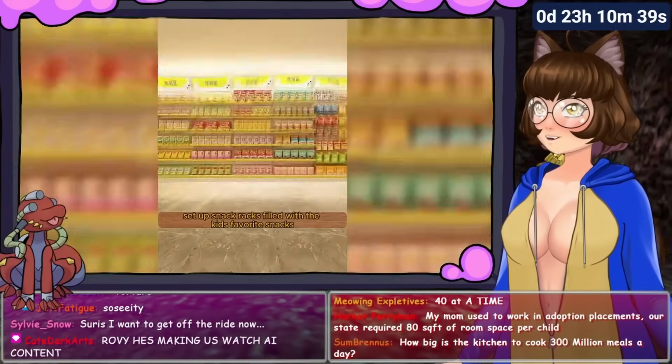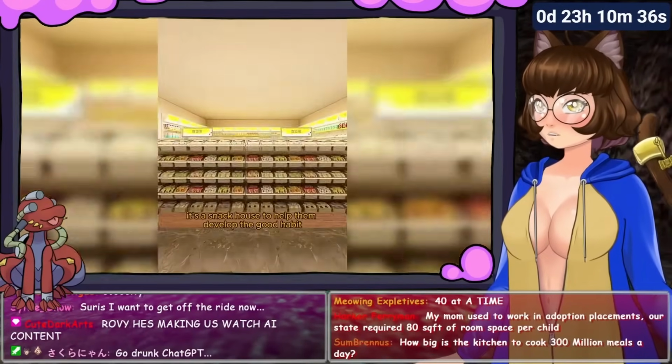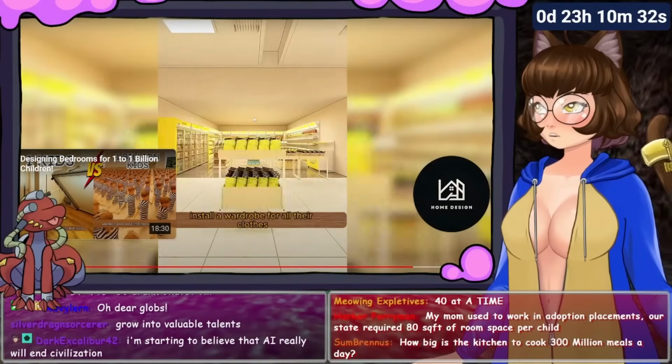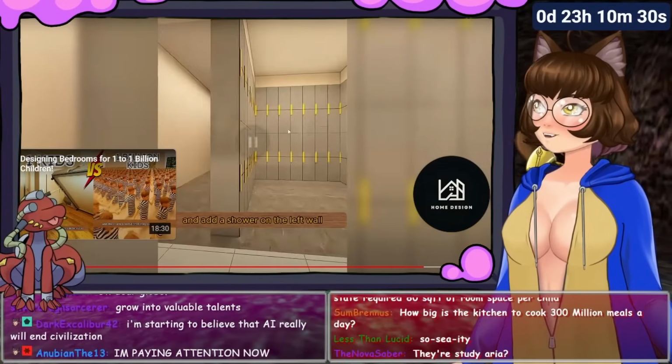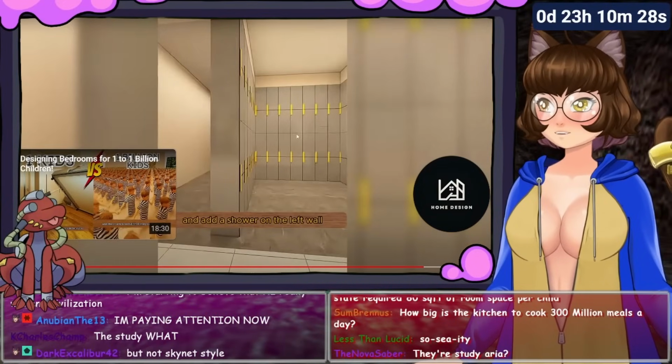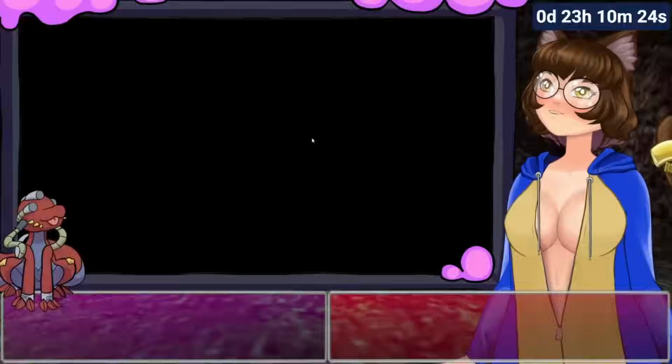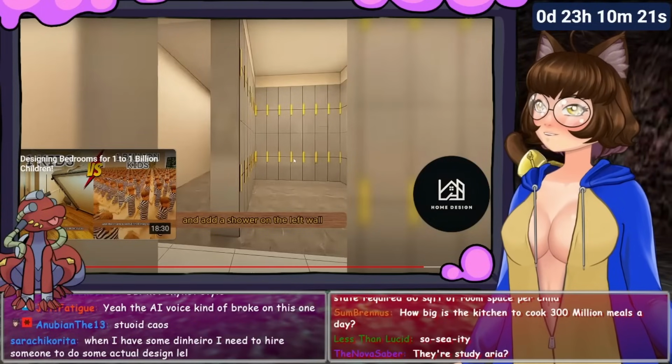Next, set up snack racks filled with the kids' favorite snacks. It's a snack house to help them develop the good habit of enjoying daily treats. The good habit of enjoying daily treats? That's how you get obesity. The AI voice kind of broke here.